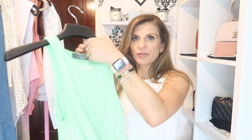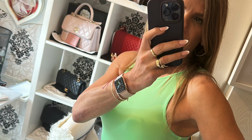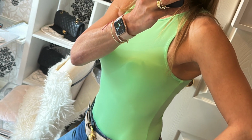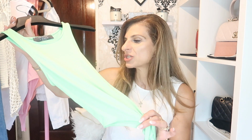It's a beautiful colour. I've already worn this and absolutely loved it. Initially, when I first put it on, because I was used to the Zara bodies, I thought, oh, this is really quite thin. I felt you could see the actual shape of my bra through it, and I thought it was far too thin. But when I wore it that day, I absolutely loved it, and I especially loved the colour of it.